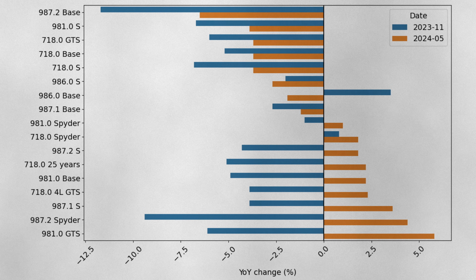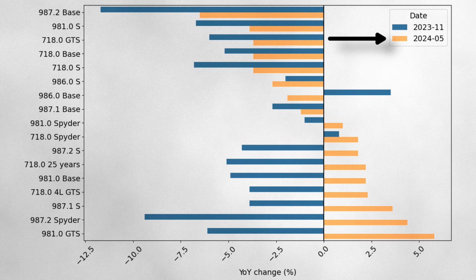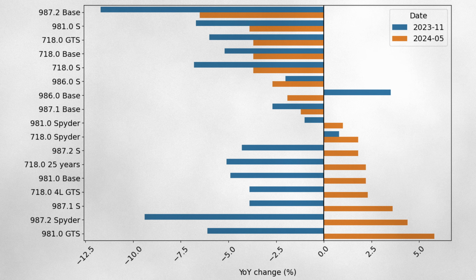So we covered now all the trends in the Boxster market, and that means that it's time to put them all together and deduce some insights. Over here we have now the depreciation rates of the last 12 months in orange, and the ones between November 2022 and 2023 in blue. If we focus on the orange bars first, we can see that the average decrease during last year was 0.13%.